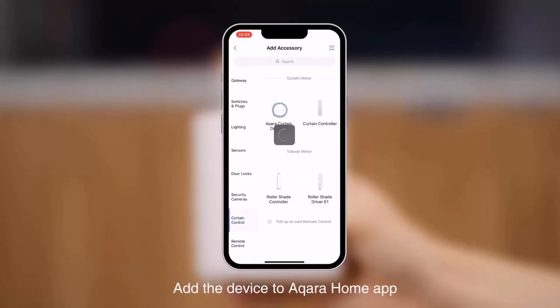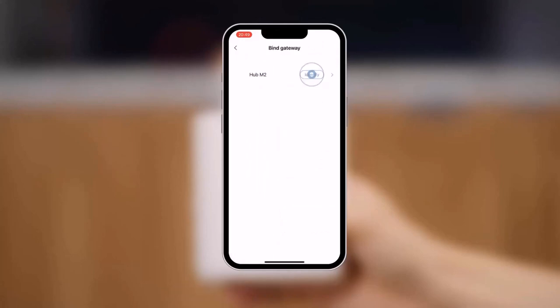Multiple control methods. After setting the guidance in the Akura Home app, you will be able to control your curtains when you are away from home or by voice commands with Siri, Alexa, or Google Assistant.